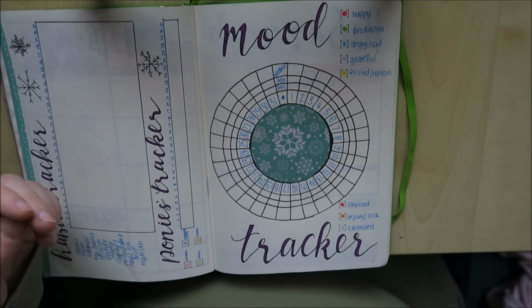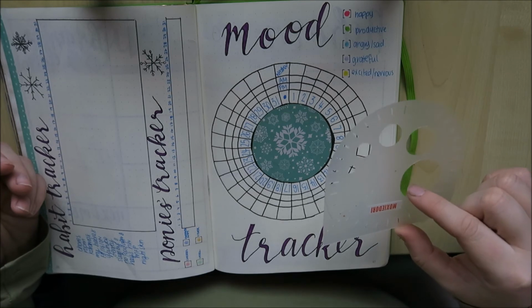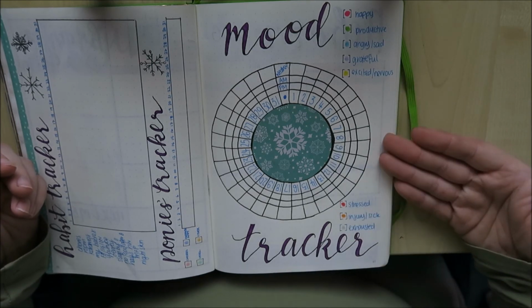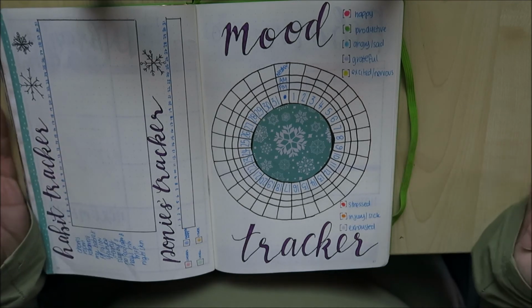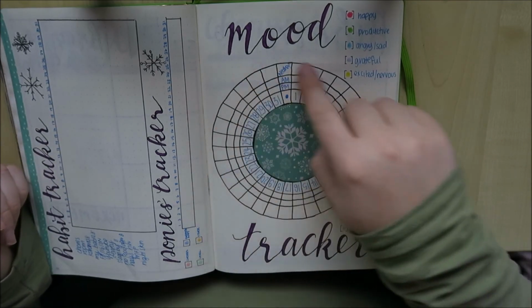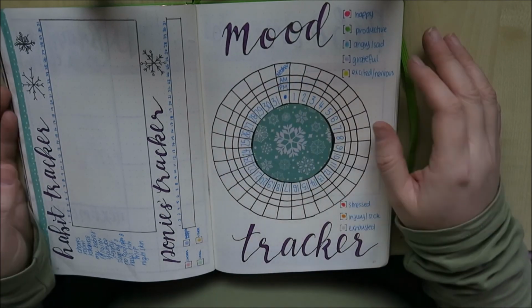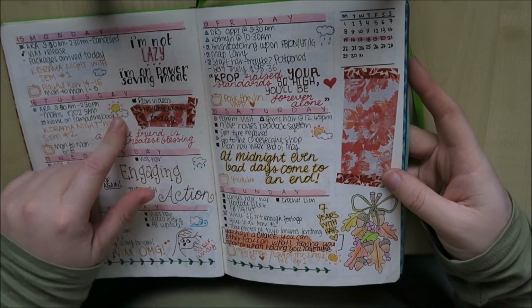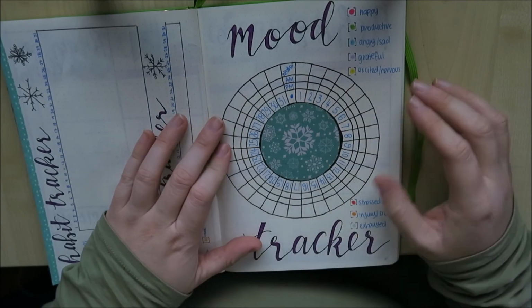I stupidly marked everything out in pencil first and then thought I could just go over the pencil lines, and now you can see my circle is just not even at all. But that's okay. Instead of doing the moon phases around, I've decided to mark down what the weather was like each day, because I do like to track that. I used to track that back here, so I used to draw little suns and clouds and stuff, so I'm going to just do that in there. I thought that'd be cool.